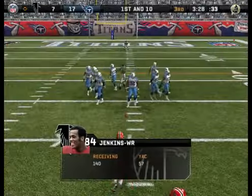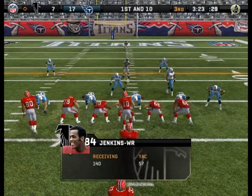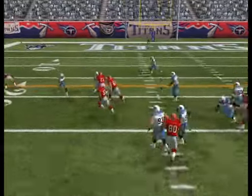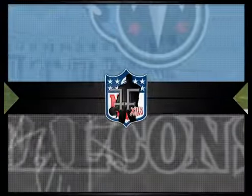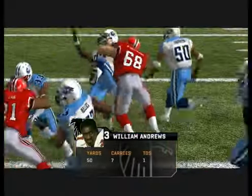So after that nice catch and run, here's a look at his stats. Number 10 sends a man in motion. A little misdirection. Touchdown. He gets a great block right here to spring him for the touchdown. He's done it. He takes the defender right out of his shoes that time.